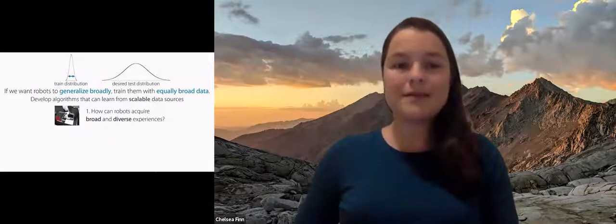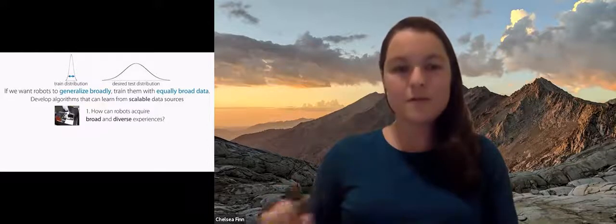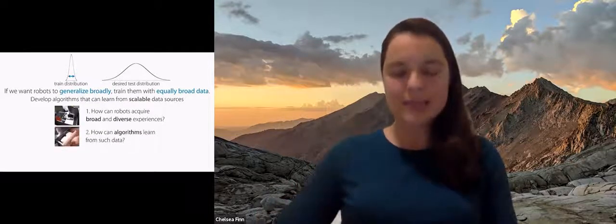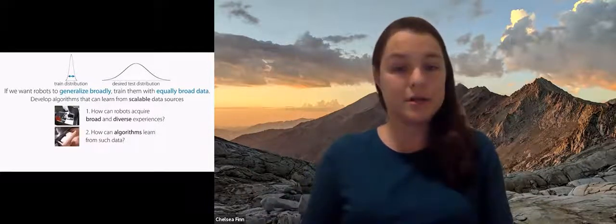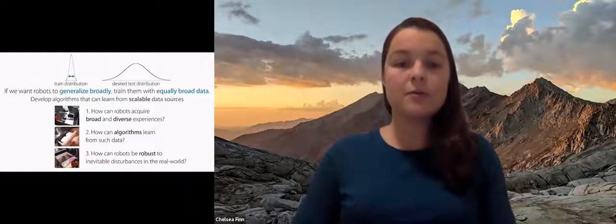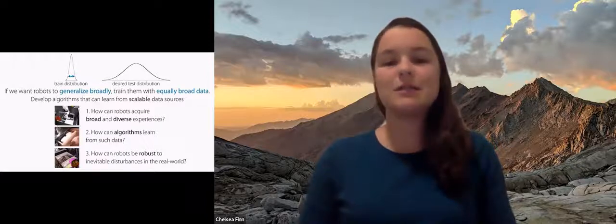With that in mind, today I'll talk about three things that pertain to this problem. First, how can robots acquire broad and diverse experiences? Second, how can algorithms actually learn from such broad and diverse data sources? And third, how can robots be robust to inevitable disturbances and changes in the real world?